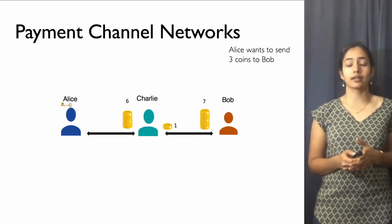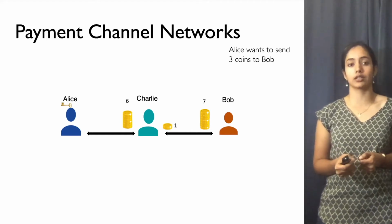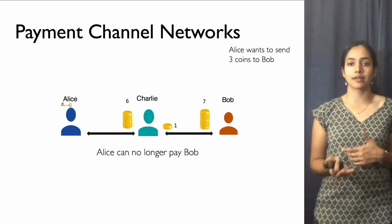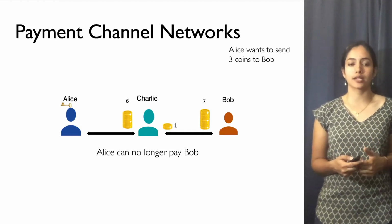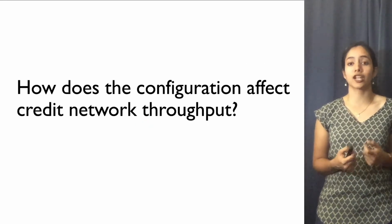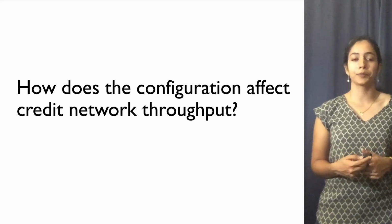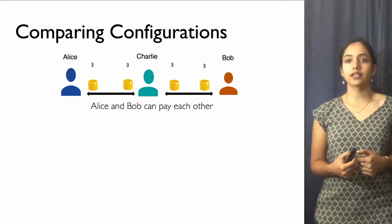But also notice that the configuration of this network has changed in a way that all of the tokens between Alice and Charlie are now located on Charlie's end. And what this means is if Alice wants to make more payments to Bob, she can't do so because her channel with Charlie is imbalanced with all of the tokens on Charlie's end. So as we make transactions in these networks, the configurations change. And the key question that we answer with this work is how does the configuration affect the throughput or the success of these transactions? And as we'll see, in some topologies this impact is very massive, and in certain other topologies, it's not.